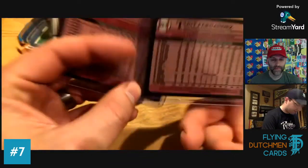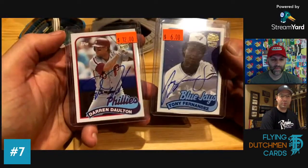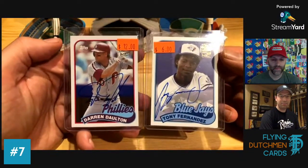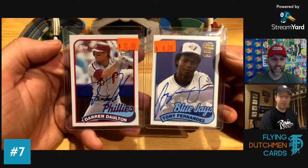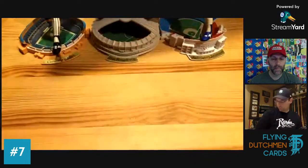This is 2015. But unfortunately, both have passed away. But cool to be able to remember. I mean, amazing players back in the day, and yeah, cool to be able to get some autos from them. So yeah, I'm gonna go with the Daulton on that one. Yeah. Dutch, got to go with the Dutch.